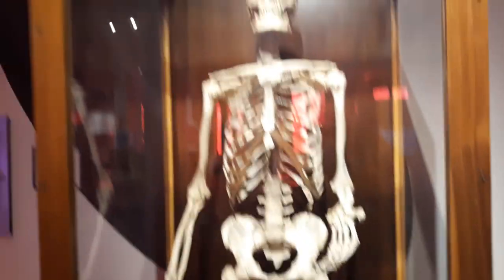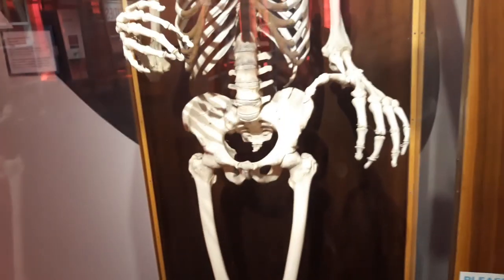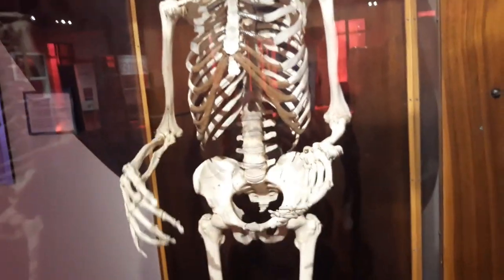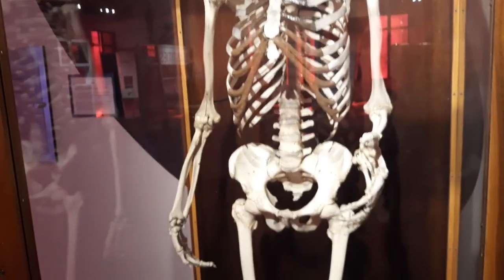Now this is cool. I did not even know anything like this was here. But if you use your stylus here on the skeleton, he'll creep you out a little bit. I had no idea there was anything like this here.